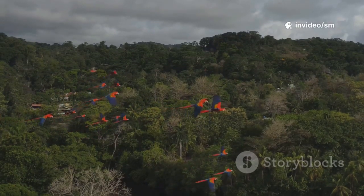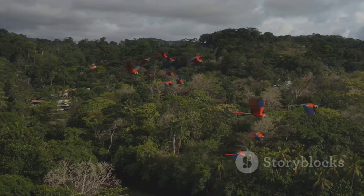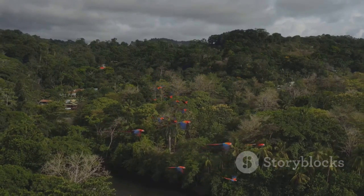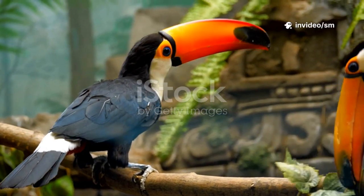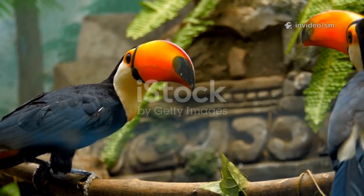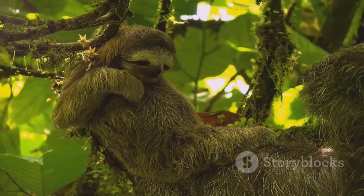Zooming in, let's meet the Amazon's feathered celebrities. Here comes a bright scarlet macaw, flapping through the canopy. Those reds and blues, they practically glow in clay. Nearby, a pair of toucans are having a noisy debate, probably about who gets the juiciest fruit. Their giant beaks look even more hilarious when they're sculpted from clay. Trust me.